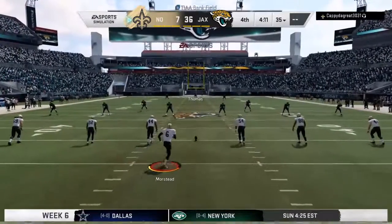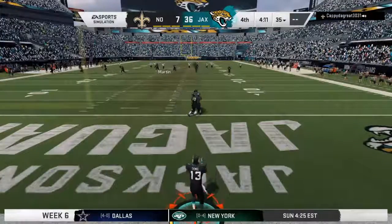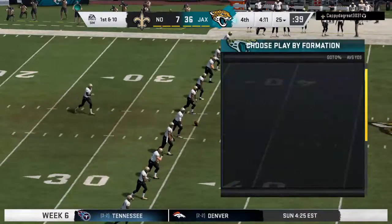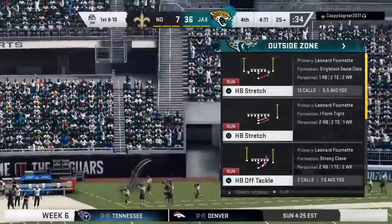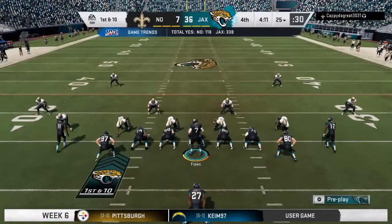Morstead out now following the touchdown to kick. The Jaguars take over at their own 25-yard line. The offense now at the line, ready for their next drive.